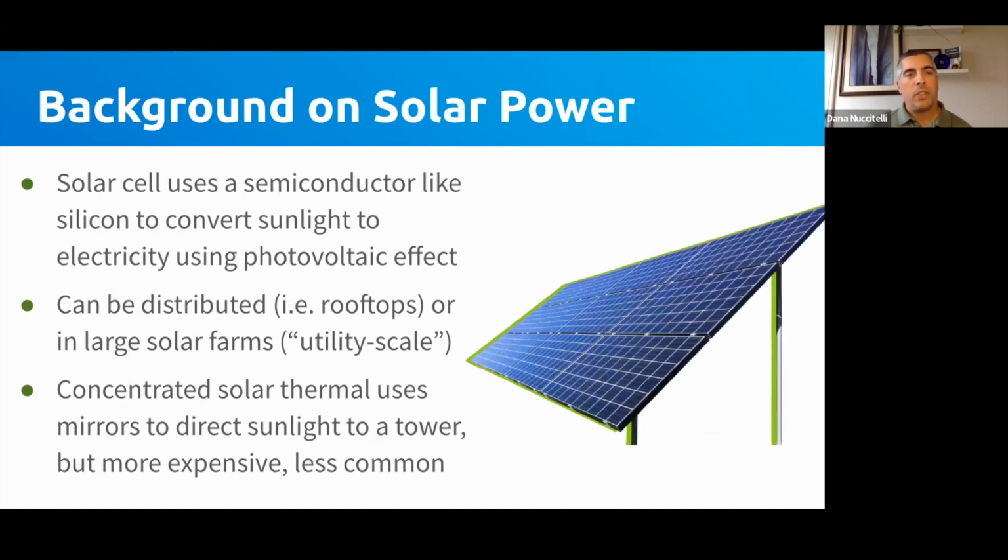And then moving on to solar power. A solar photovoltaic cell uses a semiconductor, usually silicon, and when a photon of sunlight hits it, that converts it to electricity using the photovoltaic effect. Those are either distributed solar, which is when the solar panels are distributed on places like rooftops or parking lots, or utility scale solar, which are these big solar farms with very, very large arrays of solar panels. So that's the difference between distributed and utility scale solar.